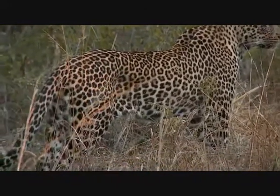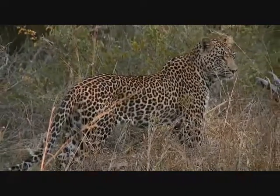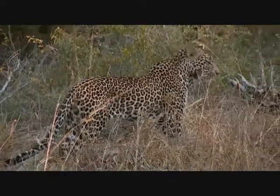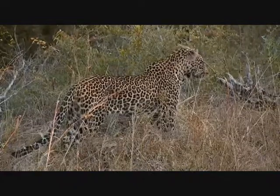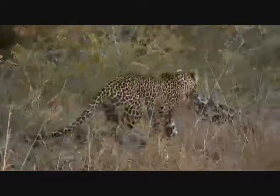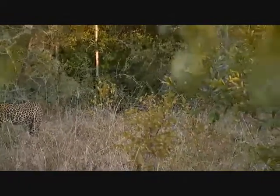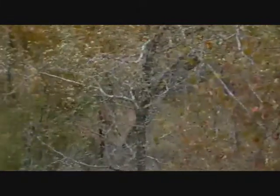So I can hear the... in front of him. So he's been spotted by some more dwarf mongoose. Watch out there, them. It's a buffalo thorn.